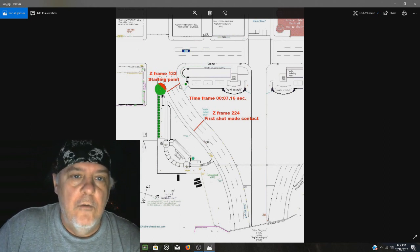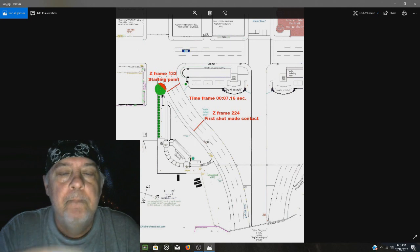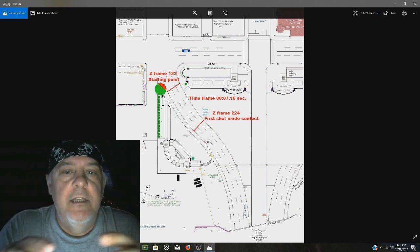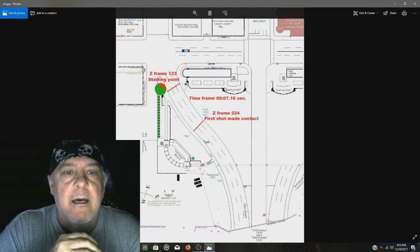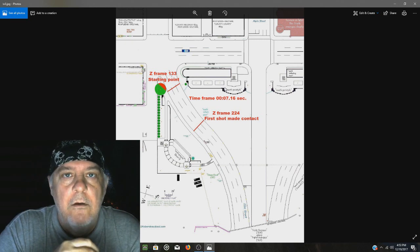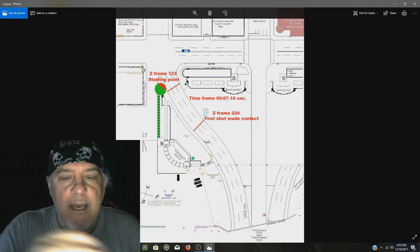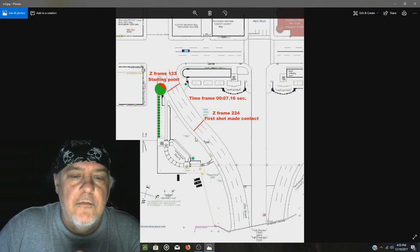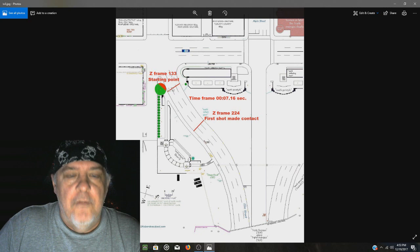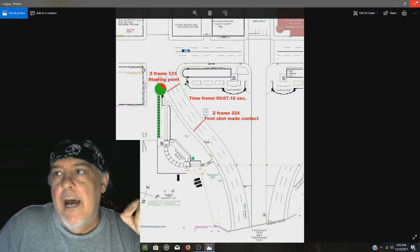From this point to this point, the time frame was 7.16 seconds. That's from this location to this location when the first shot rang out. The reason I want to point this out is that 7.16 seconds gives an assassin time to take a proper aim and then take his shot. A lot of people say Oswald took three shots within 6 seconds, but as you see here, the first shot didn't occur until he got down by the Stemmons Freeway sign, and from the point we see in the Zapruder film to this point, he has 7.16 seconds to take aim for this first shot.